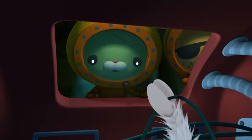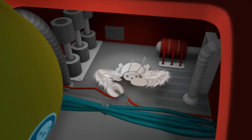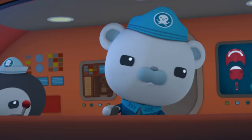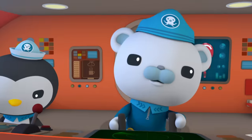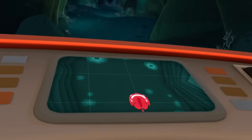Oh, careful! The red wire, not the blue one. Oops, I'm sorry. I cannot see, remember? Right. Captain, look! Tweak, you've got to hurry up! Okay, left a bit. No, right a bit.